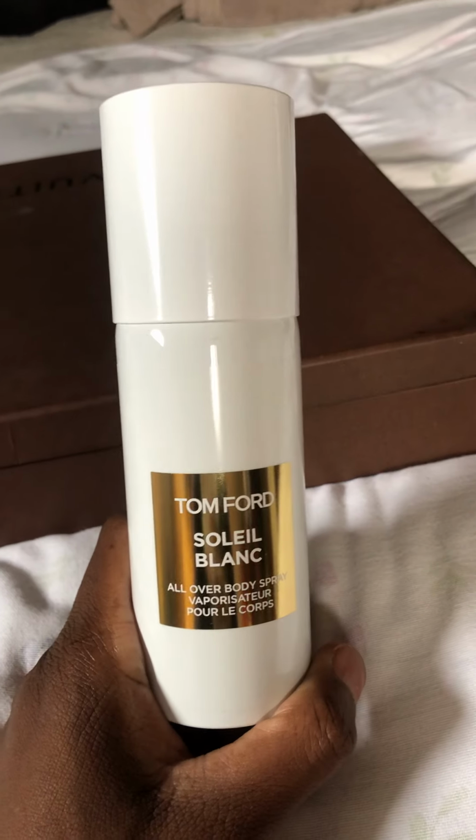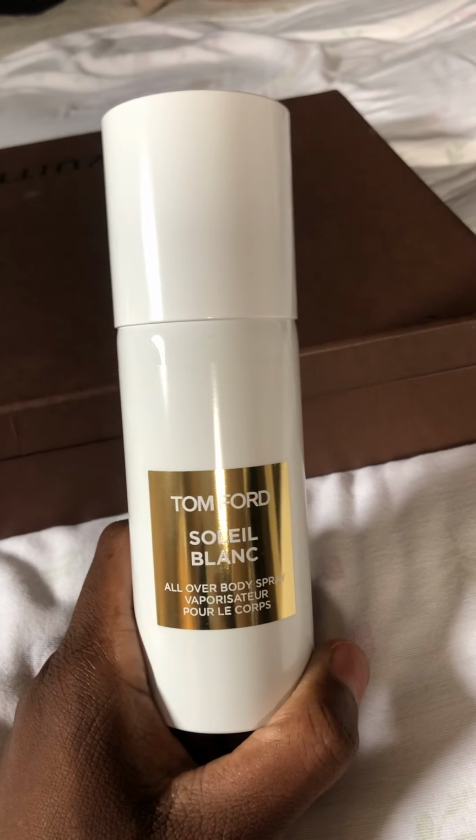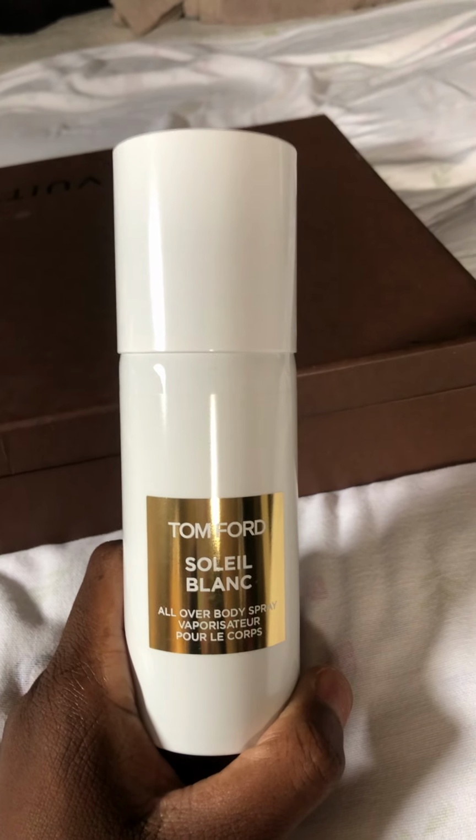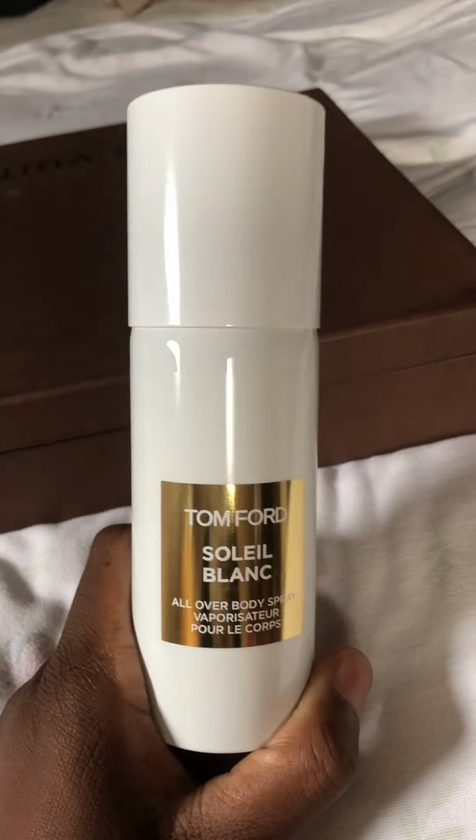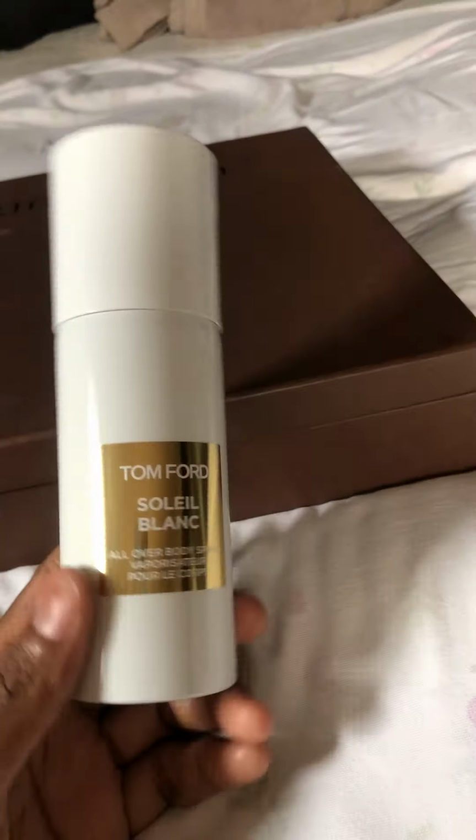I think I paid $75 for this one, so that's relatively affordable compared to the fragrance, the eau de parfum, which I do plan on getting. This is beautiful. Just so beautiful. I wanted it for a very long time. I couldn't resist, so I got it a couple of months ago so I could have it in my collection to wear during the summertime. But I think this is fantastic.